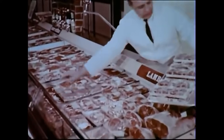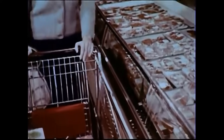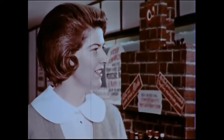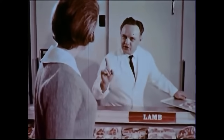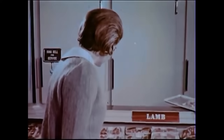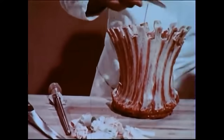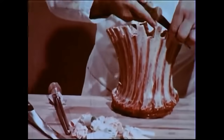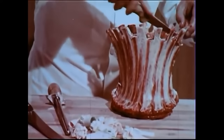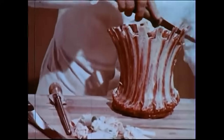And you'll be surprised at the wide variety of lamb available at your market. Most cuts are in the cooler, but when you're ready for a special cut, your meat man can have it for you in a few minutes. It takes special skill to prepare cuts like the famous crown roast. 2 or 3 rack roasts are bent outward and stitched together to form the crown. And be sure to request Frenched rib ends for a special touch by you in your own kitchen.